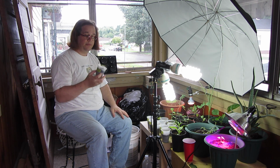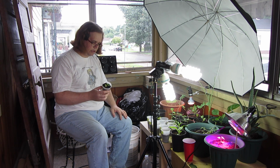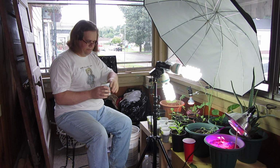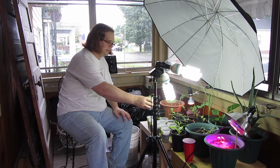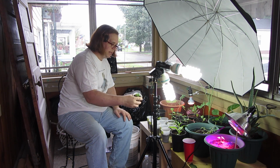This is a Jamaican red habanero, and yeah, I'm not exactly sure what's going on with it. The soil is fine. The lighting seems to be okay, but I think I'm going to move it to an area where it has a little bit more of this light rather than that light. So we'll see what happens.